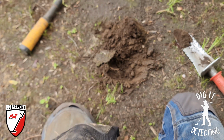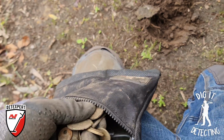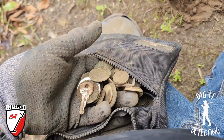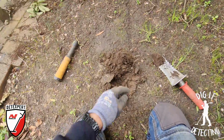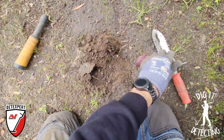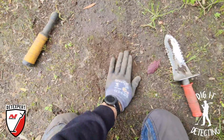As I said, we are being pretty lazy on the detector today, but this site and cherry picking, the coins are just coming out thick and fast, and I love it. I absolutely love it. I haven't caught up with Luke there for about half an hour. He's been wandering over the back there. I only hope that he's having the exact same success.